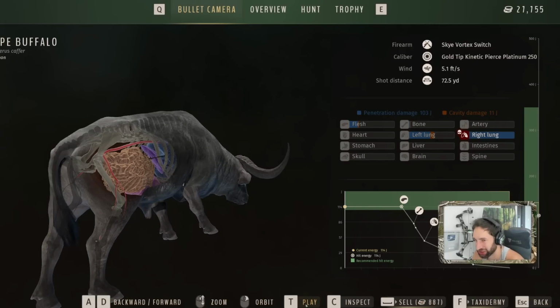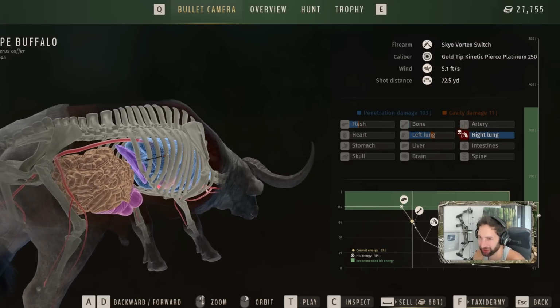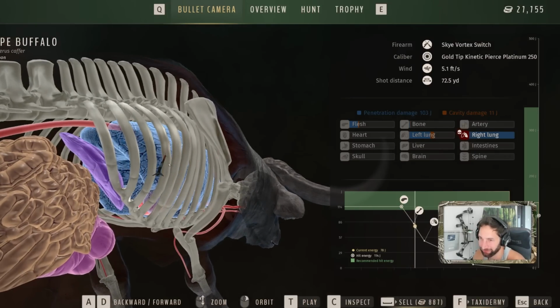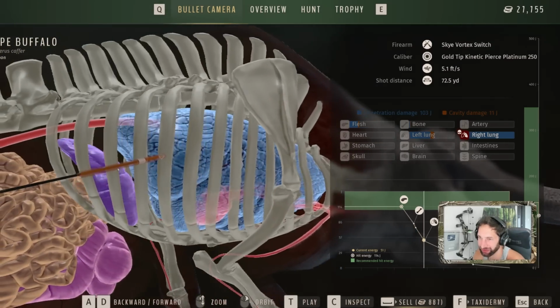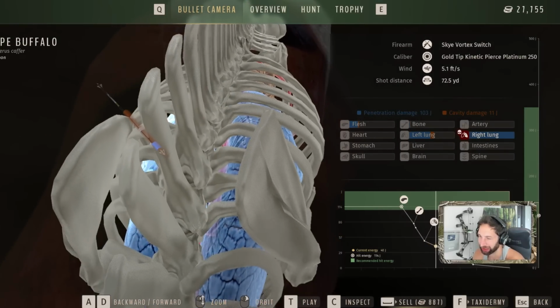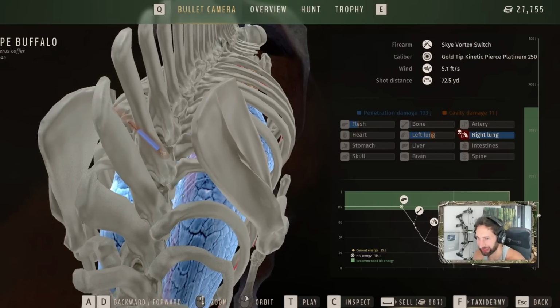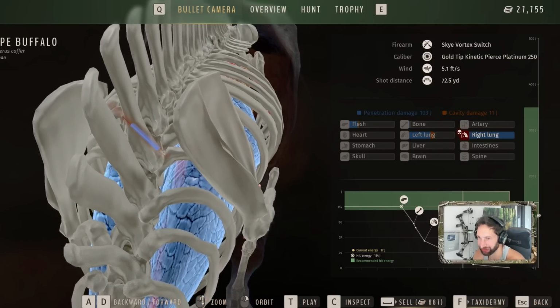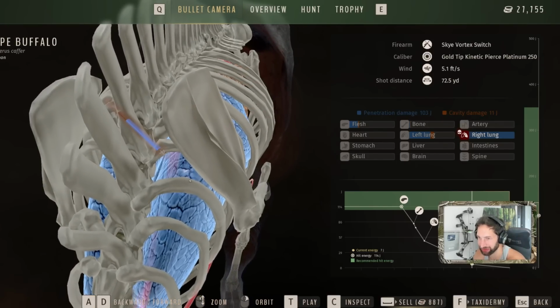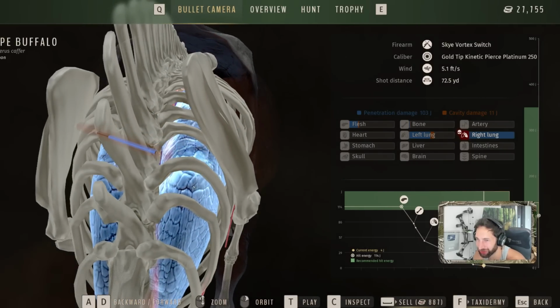Let's take a look at that shot. That was a 72 yard right lung shot entering. Looks like we went right through that first rib, like it wasn't even there, all the way through the right lung and diagonal wise too. So it's going through quite a bit of mass, entering the little gap in between both lungs in the middle and then entering the left lung on the opposite side. Let's see how far in it goes on this side.